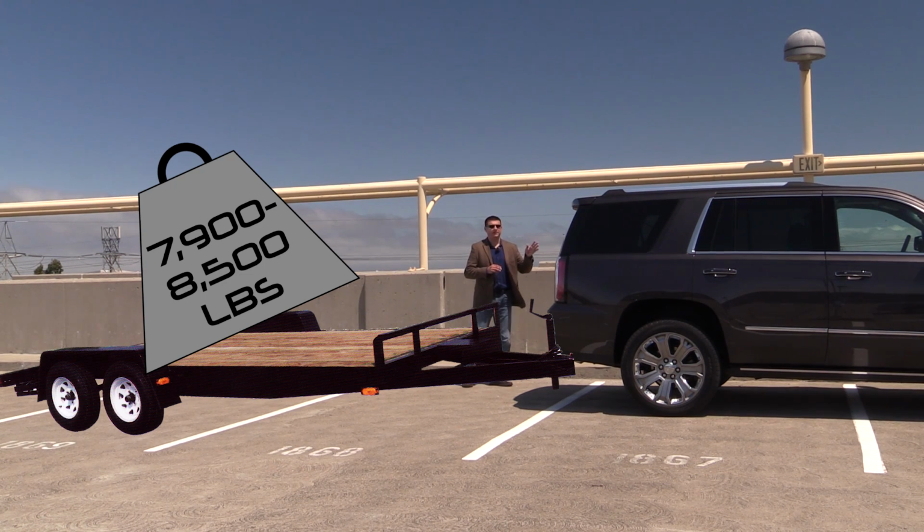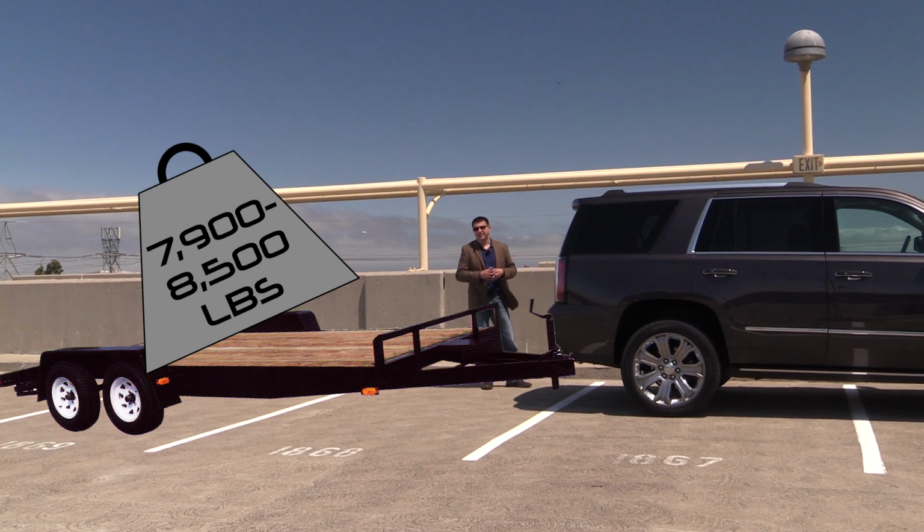At 8,500 pounds, this is rated about 500 pounds lower than the top-end Nissan Armada, but it is much higher in capacity than just about every other option out there except for pickup trucks. If you really need to tow a lot of big, heavy things, but you don't want a pickup truck, this is the next best thing.